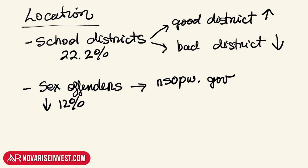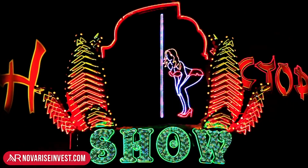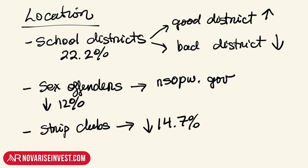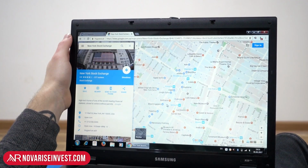Now, next item on the list that could impact your property value, and that is the proximity to strip clubs, okay? Being close to one can actually lower your property value by up to 14.7%. And how do you know if there's one nearby the area you're looking to invest? Well, very easy. Just simply use Google Maps.